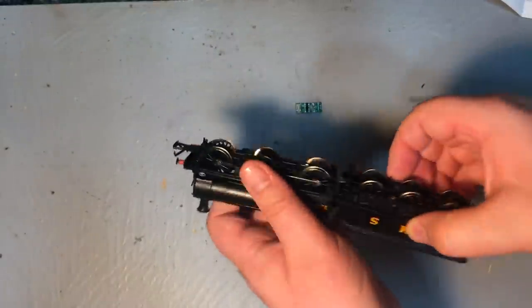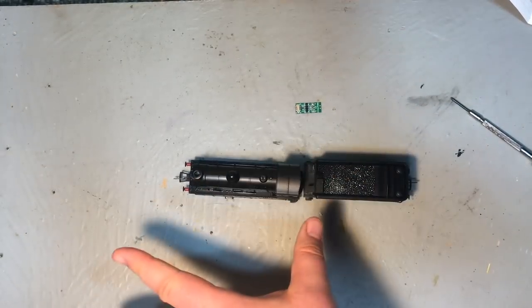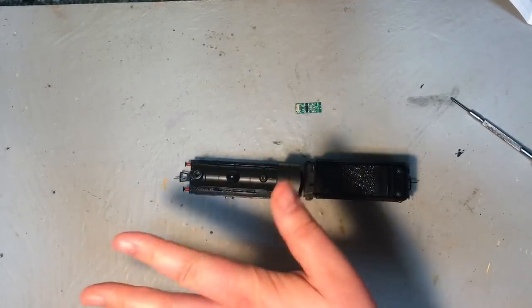And the locomotive will be on address number 3. And we just put it on the programming track and can program that for any other address.